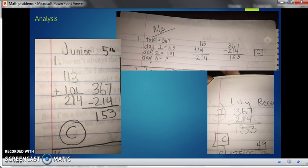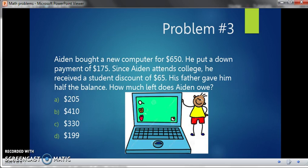For me, I listed everything I know, so I went in and I wrote the total number of people, day 1, day 2, and then I wrote day 3, and I put a question mark next to it because that's what I want to know. And then from here, I solved it the same way that they did, and I got letter C also.